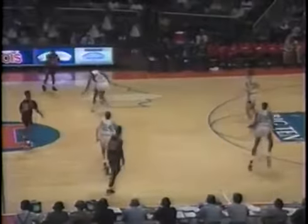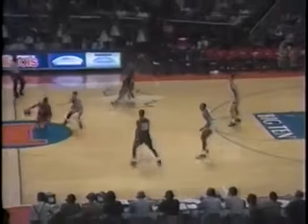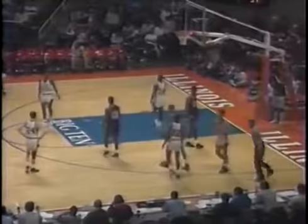4 minutes remaining in this ball game. Not a bad approach right now. It allows Conzo and Williams to suck it up just a little bit. They're doing the horse work on the boards for Lincoln. Now a foul as they will send Conzo Martin to the free throw line.